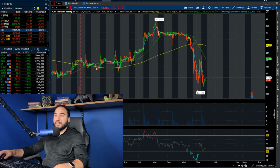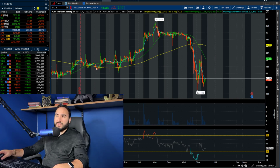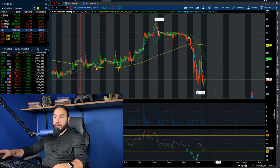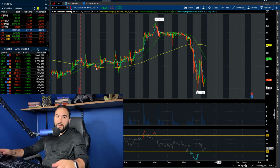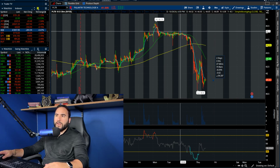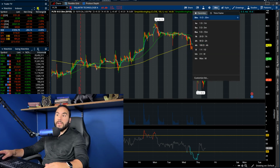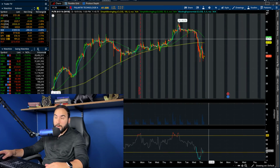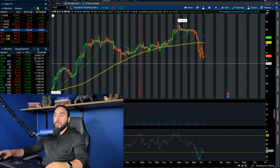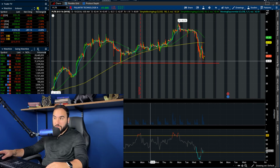But PLTR took out the lows from 2 Thursdays ago, where we hit 41.60. So that is a sign that we are selling off pretty aggressively, at least compared to recent time. And now we're officially down about $4 from the all-time high, or about 10%. So PLTR, guys, is approaching correction territory right now. And now you guys can see we are pretty much at the lows from 2 weeks ago. So that's a big spot of support.